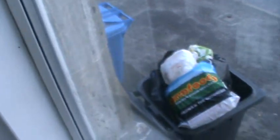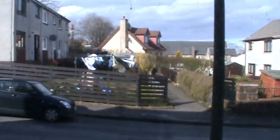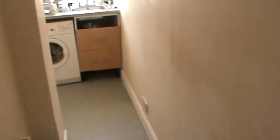And here's the living room. That's out the front, what the front looks like. This is the hall, by the way. Toilet. Pretty small kitchen.